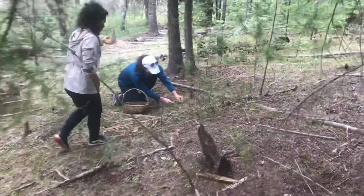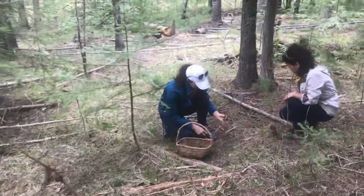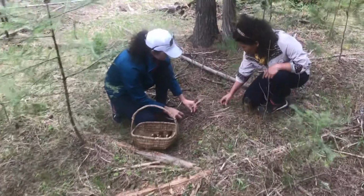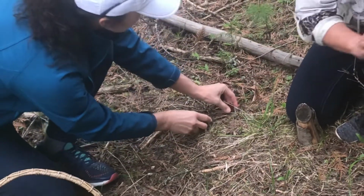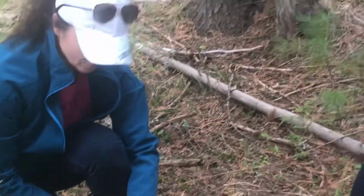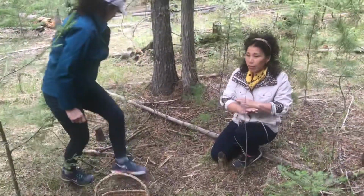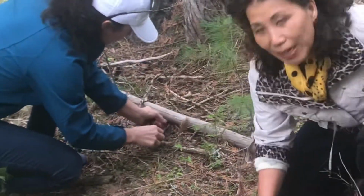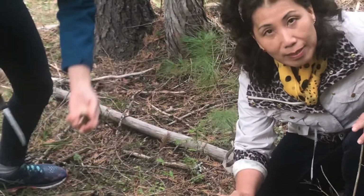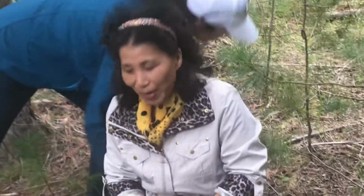And there are some more. Whoa, look at this. And you want to cut by the stem. Very important, you can't just pull. You cannot just yank this up, because there is an extensive root, what they call mycelium. It's actually the equivalent of a root system, and this could be going on for acres. Don't pull them out, so that you don't disturb the mycelium underground, because the morel is only the fruit part. Okay, so we're doing good.